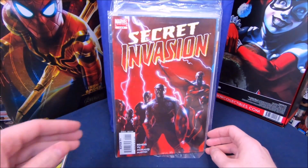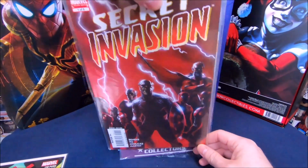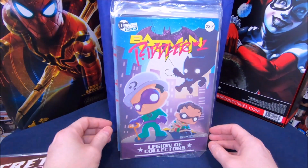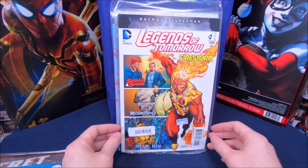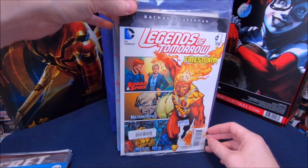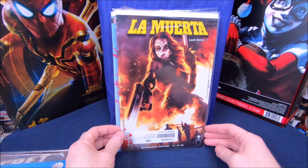So let's check out. We got Drax number 1. Secret Invasion number 1. That's a scroll variant, I think. Batman Riddler number 1. This is from the Legion of Collectors box. Legends of Tomorrow number 1. Lamerta number 1. That's kind of cool looking.